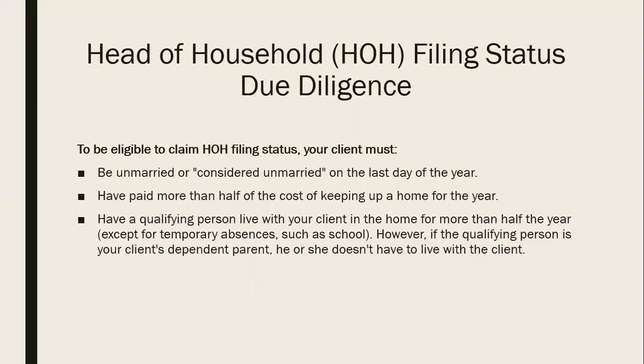And so your taxpayer must be unmarried or considered unmarried on the last day, keyword considered unmarried, and also must have paid more than half of the cost of keeping up the home for a year. But the biggest one is you have to have a qualifying person live with your client in the home for more than half the year. Essentially, that person, your client, must have a dependent. That is a huge red flag.